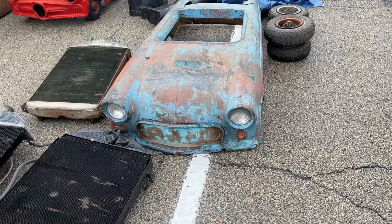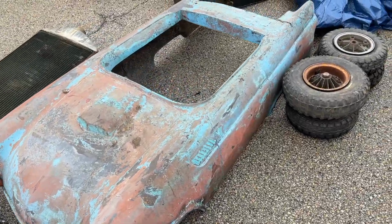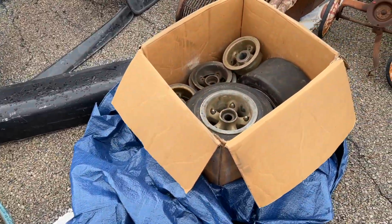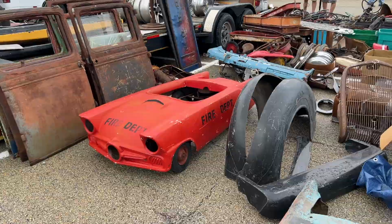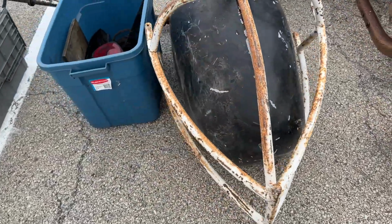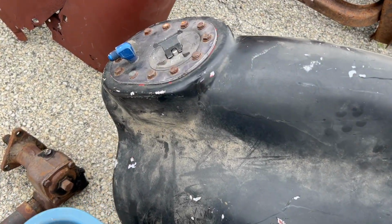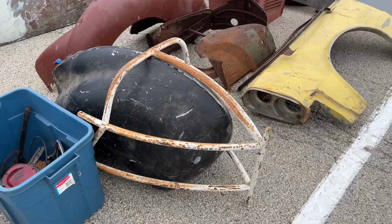Now this guy had some really neat toys and go-karts and vintage small race cars. You'll see the Ford Thunderbird body. You'll see this other car here. I'm not sure what that body's supposed to be, but a lot of neat stuff in this guy's booth. I like any kind of old race car parts, and this looks like it maybe came off of a vintage sprint car or a midget. Not really sure, but you can see a fuel cell and this kind of fiberglass shell with the crash bar around the back of it.